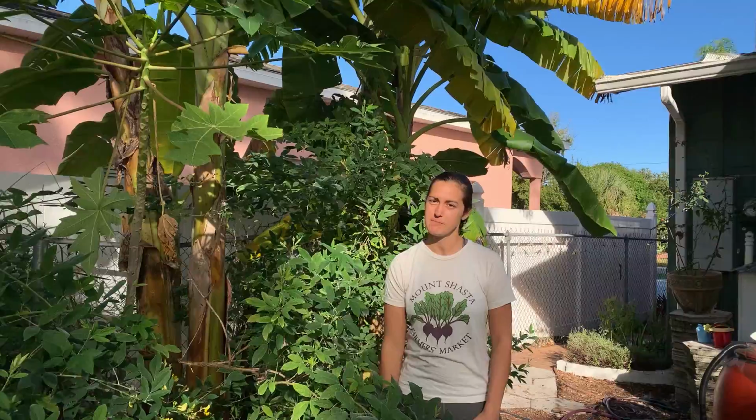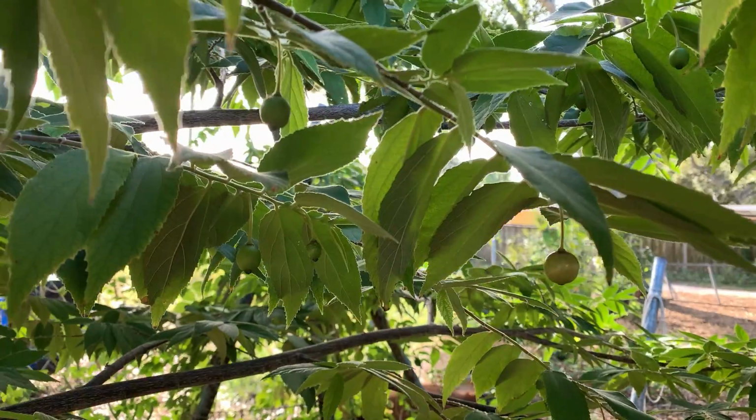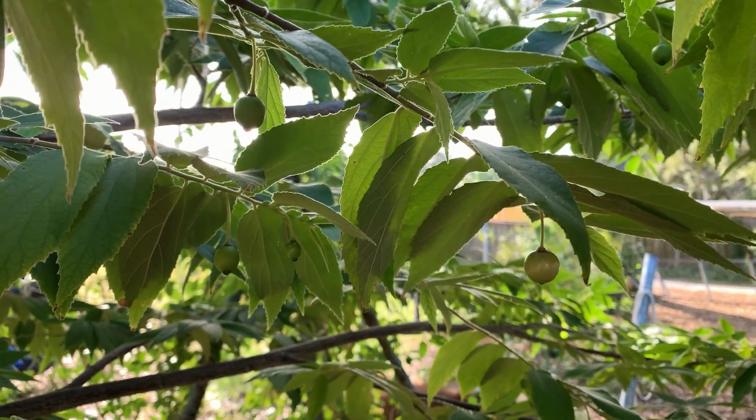The third fruit tree that I recommend growing for Florida is the Jamaican Cherry. In my opinion, highly underplanted. It is incredibly productive. They can grow into large trees, but they can also be pruned to stay small. So there's really no reason not to plant one. You have fruit nearly year-round.